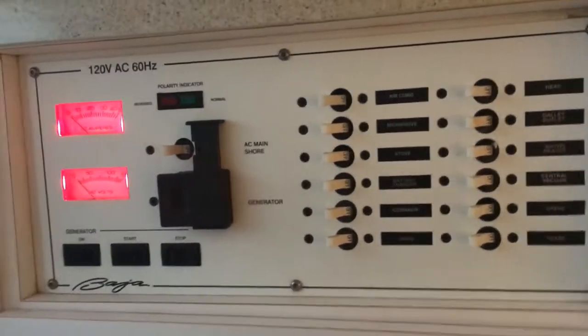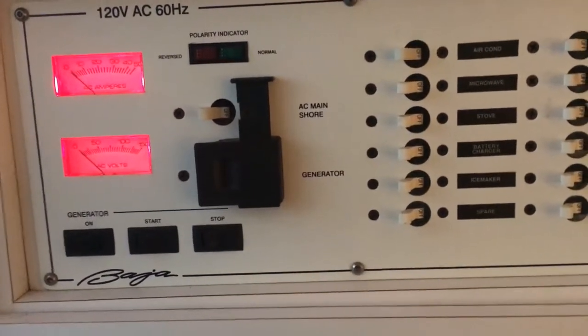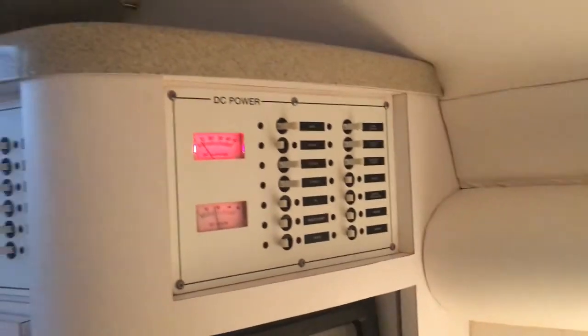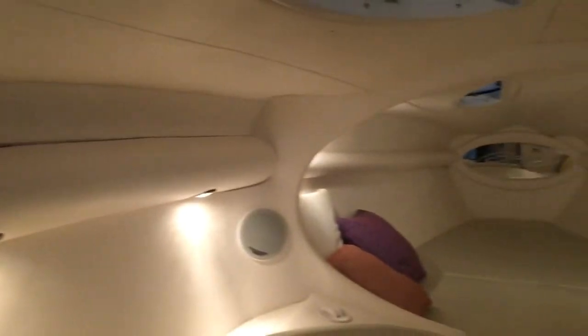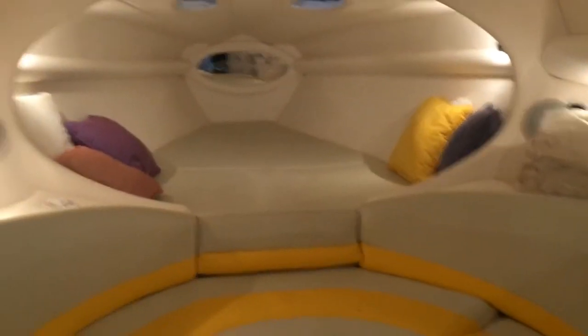You have your panel for your microwave, stove, ice maker, head. It's your 120 panel. On this side you have your DC power panel, controlled by your battery. A little TV VCR with your Clarion head unit. Some storage. And you can see there's a little bit of that headliner falling there as well. But besides the entrance, the rest of it looks really, really good. A lot of space in these 38s, that's for sure.